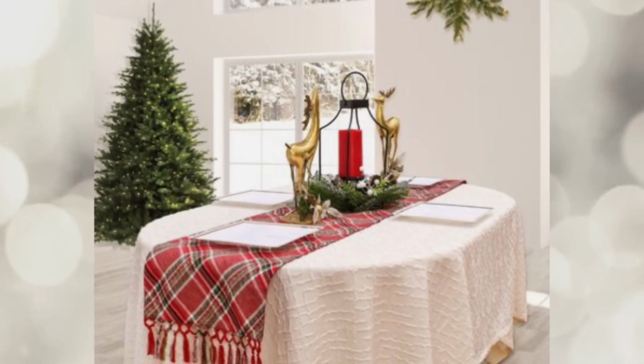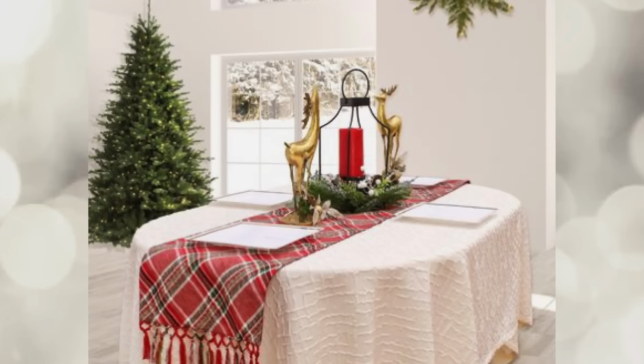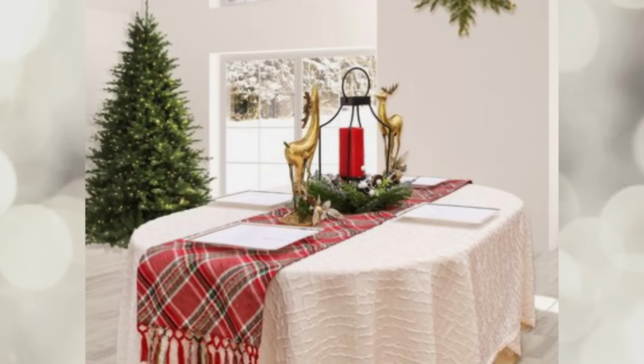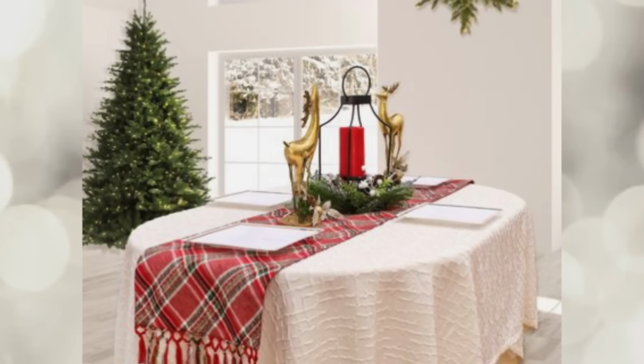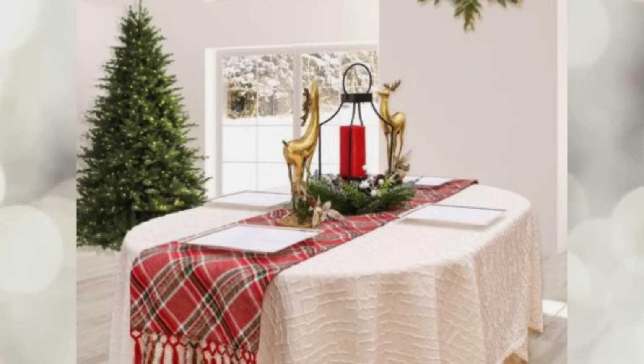So one thing that I want to tell you guys about this type of inspiration video, the purpose is not to make you like a different style, but rather when you see maybe a table runner like this, you can incorporate it with a different color of something that you like. So just getting inspiration and ideas on how you can make different things work for your home.